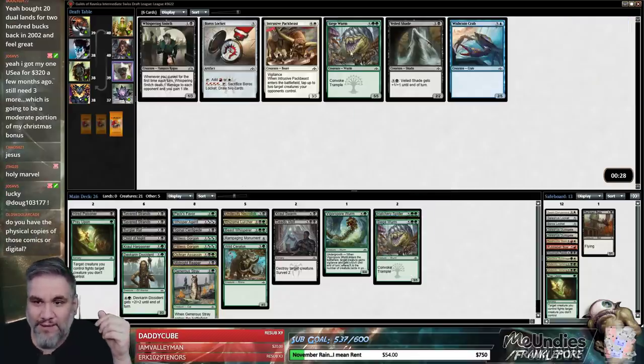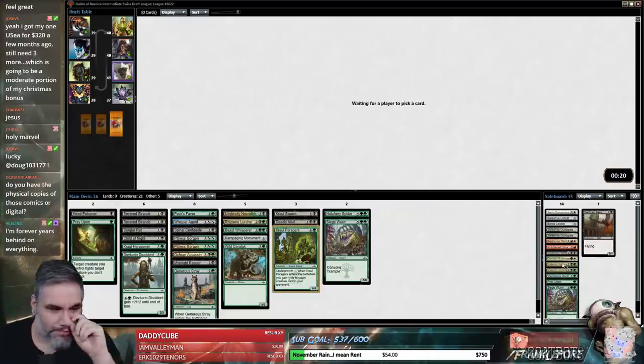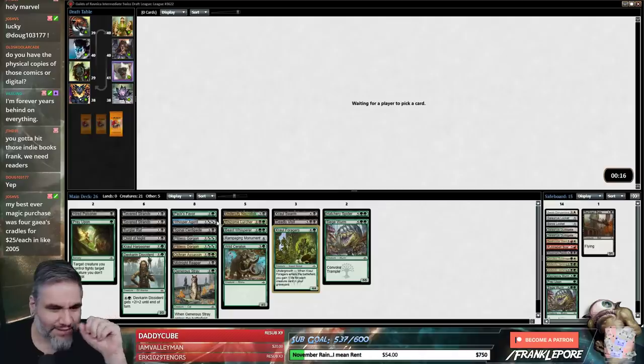Oh, a Generous Stray. Okay, so now we need to make some cuts. These are some late Siege Worms going around. I'll take a Forager. I'll play Forager over Vigor Spore Worm.